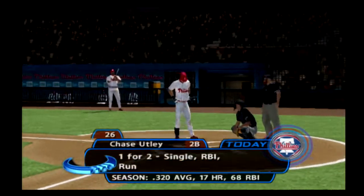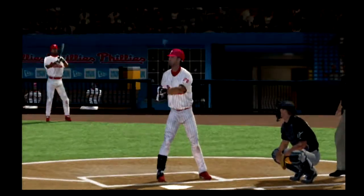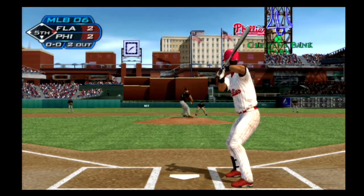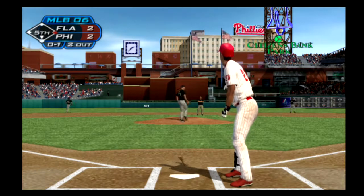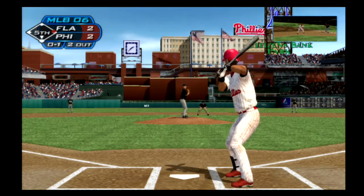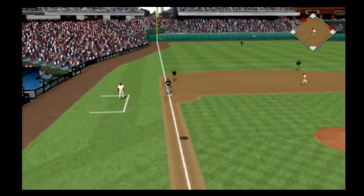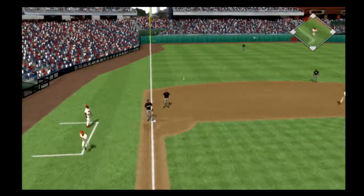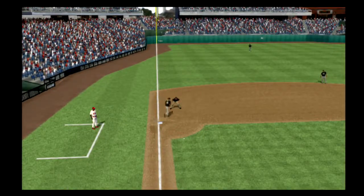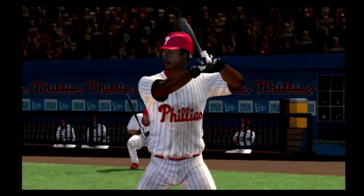Two away. Chase Utley will step in. One for two in the ballgame. And a strike called at the knees. Nothing and one. And the runner will score from first. And he will score on the inside the park home run. And that was a gift right there. Ryan Howard will stand in, 0 for 2 thus far.